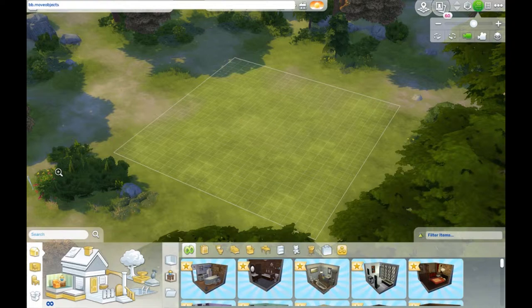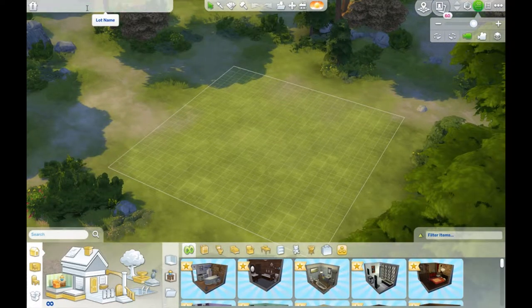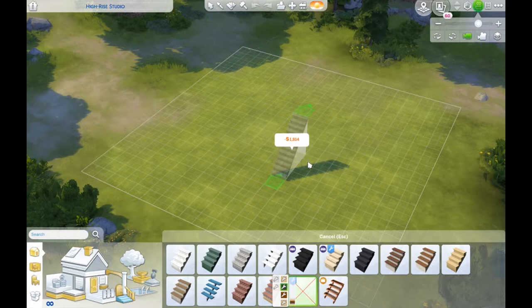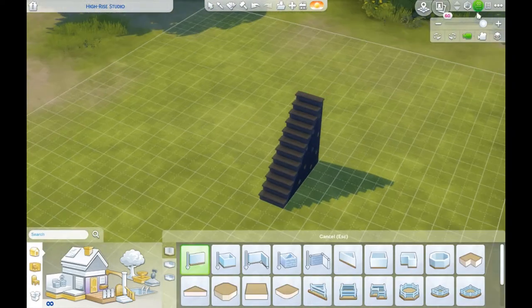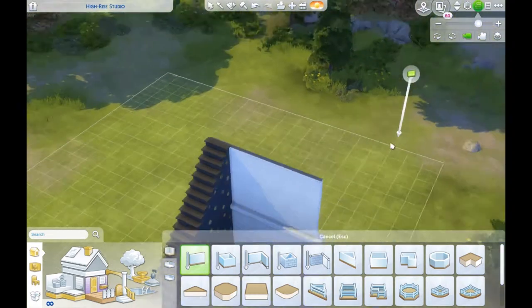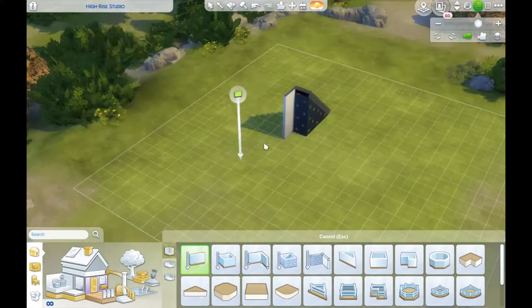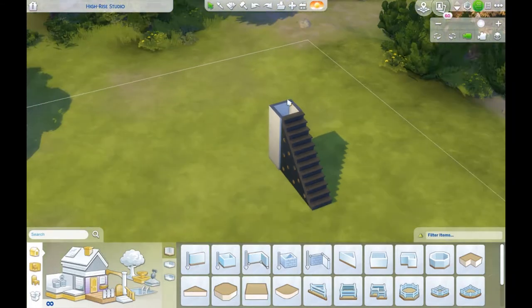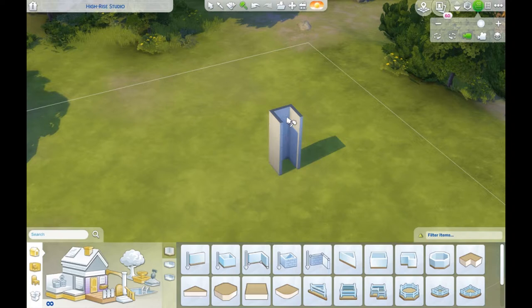So for today's video I decided I wanted to create a high-rise studio apartment. And a studio apartment to me is something that's all on one floor and it's very small, very compact, very cluttered. Some of them can be quite cluttered. And I'm really, really happy with the outcome of this build. So the kind of feel I was going for was very cluttered, as I said. So I feel like I have achieved that pretty well.